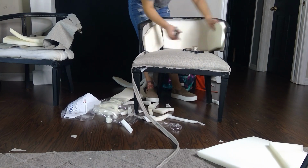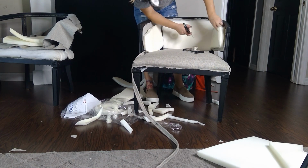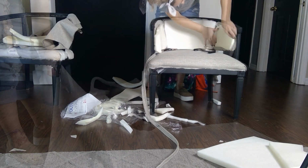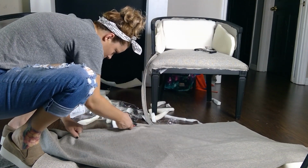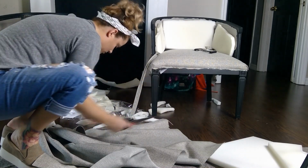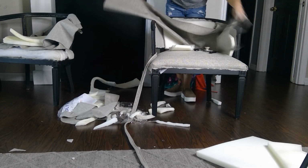So after I cut the foam and everything out, I realized I was going to have to make some more piping, so I cut a little strip of fabric out to make some more piping, and I did another round of that just to make sure that I had more than plenty in case I needed it, because I wanted to have more than enough than not enough once I cut all of the rest of the fabric up. Once those long pieces of fabric were gone, it was going to be more difficult to do piping. It's easier to do piping on longer pieces than having to do multiple small strips, if that makes any sense.